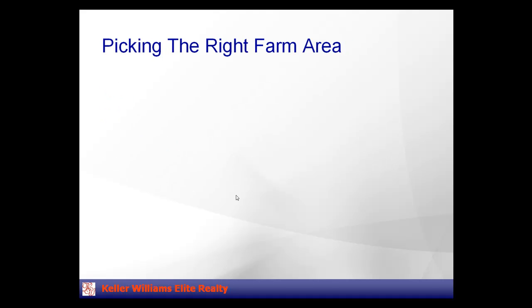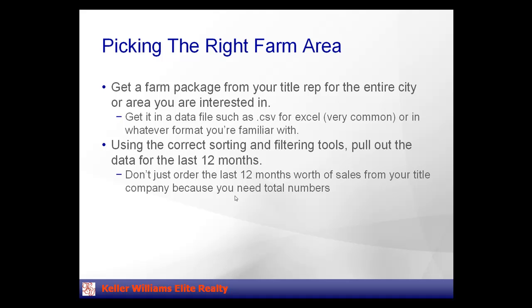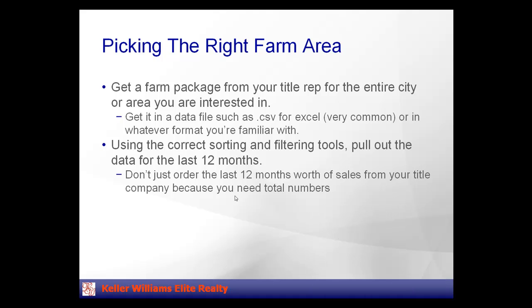So picking the right farm area, here's a couple of things that you should do. First of all, get a farm package from your title rep for the entire city or area that you're interested in. And I say the entire city because I like to find the areas within the cities that are actually producing. Get it in a data file such as a CSV for Excel. Okay, that's very common, or in whatever format that you're familiar with. And using the correct sorting and filtering tools, pull out the data for the last 12 months. Don't just order the last 12 months worth of sales from your title company, because you need total numbers.